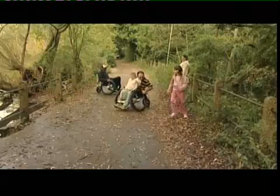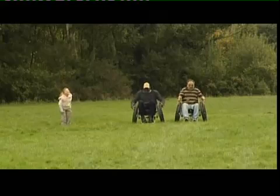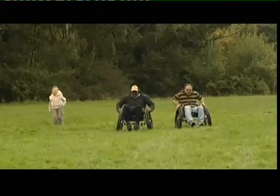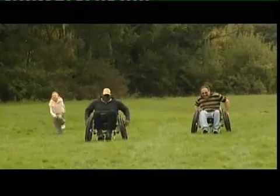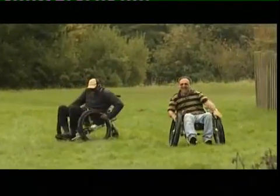It enables me to carry my daughter, when we go out, which I wouldn't have been able to do on a wheelchair other than this. I think it gives you new choices, and these choices could make you more independent and more active in life.